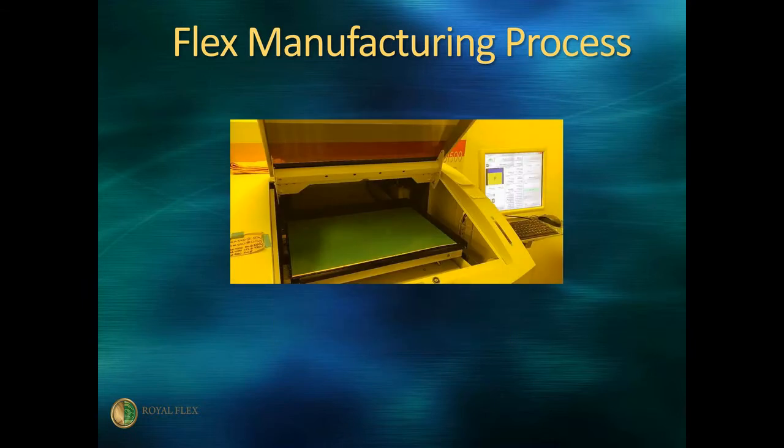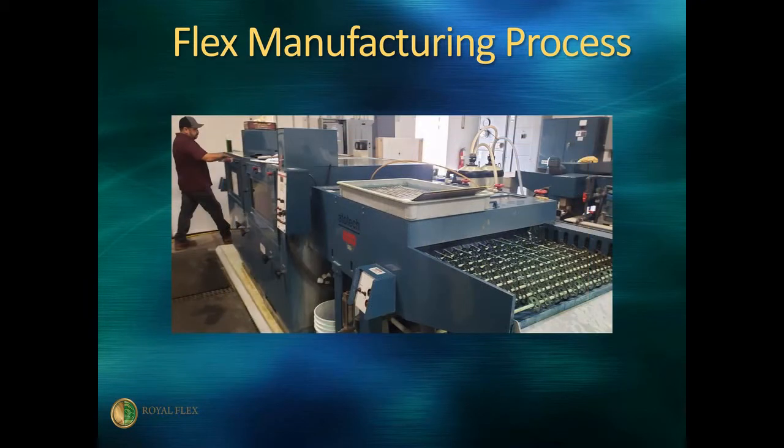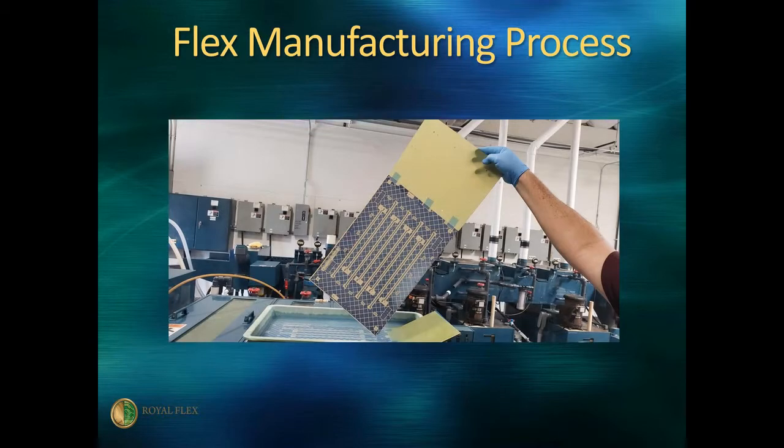This is our direct imager. Probably 95% of the imaging we do is on this machine. It's taking your data and doing a one-off direct image on every panel. It makes it more accurate, and it fits the panels to movement and other registration factors. We run a print and etch system with a cupric chloride etcher. That's what we're looking at here. It's pretty typical in the industry.